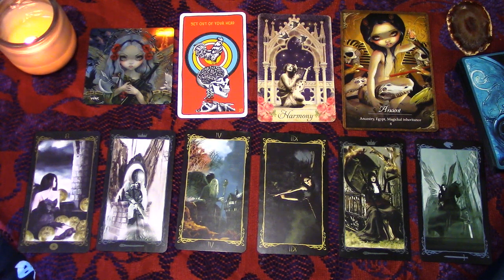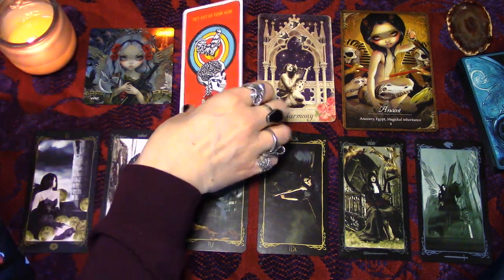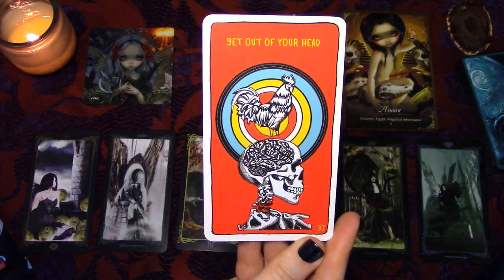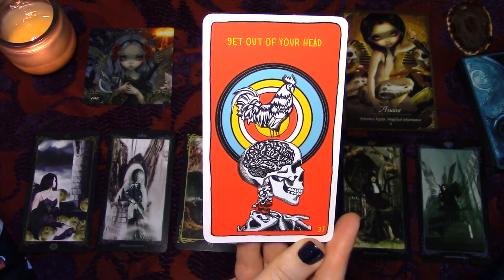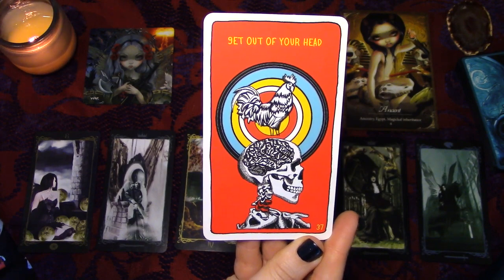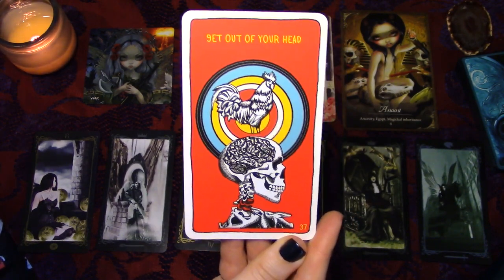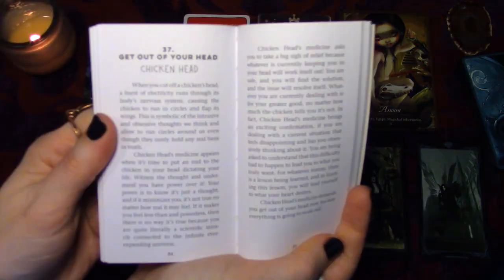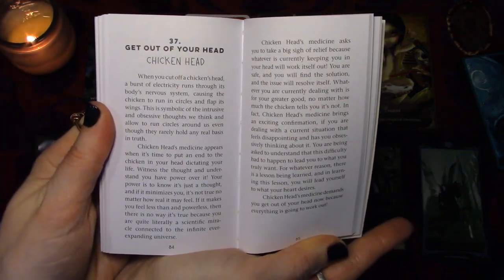Chicken head. Get out of your head, chicken head. Oh, it's funny. Chicken head's medicine demands you get out of your head now because everything is going to work out. Okay, I'm just going to keep it at that, but I will show you in case you want to read this whole entry here.